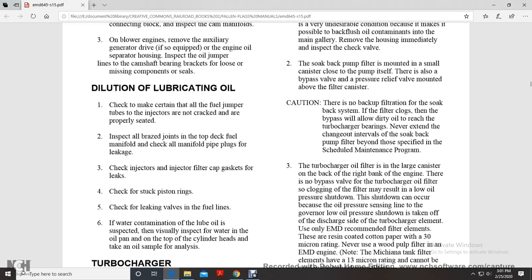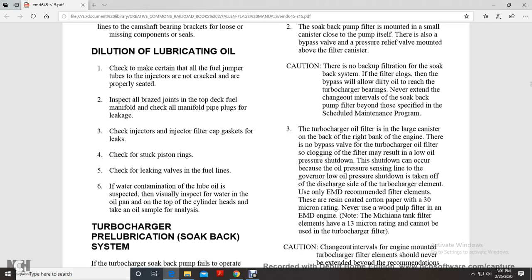The two turbocharger oil filters are in a large canister on the back of the right bank of the engine, with no bypass valve. A clogged turbocharger oil filter may result in a low oil pressure shutdown, because the oil pressure sensing line for the governor low oil pressure shutdown is taken off the discharge side of the turbocharger element. Use the Electro-Motive Division recommended filter elements of resin-coated cotton paper with a 30 micron rating. Never use wood pulp filters, per the engine maintenance manual.